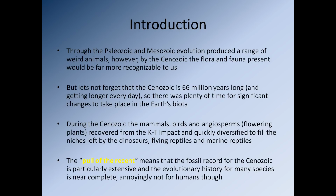The pull of the recent simply means that sediments, and the fossils within those sediments, that were laid down relatively recently have had less time to be destroyed. So that means there's a lot more rock around and a lot more fossils within that rock, and those fossils are in better condition. Essentially it's far easier to find fossils from the Cenozoic versus fossils from the Mesozoic or the Paleozoic. So we have a much better fossil record for the Cenozoic.